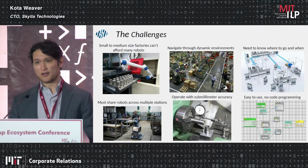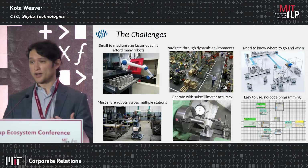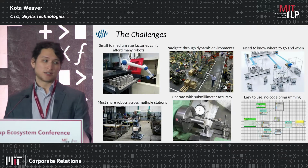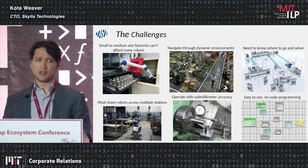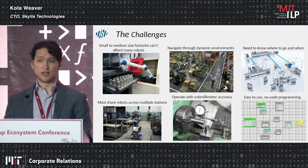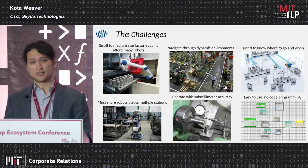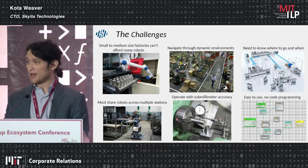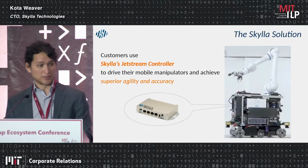In addition, a lot of these factories are very congested and can change quite a bit throughout the course of the day. So navigating through these areas is a big challenge. In areas such as warehouse automation, accuracy isn't all that important. But for example, machine tending and things like that, some of these applications require sub-millimeter positioning accuracy. We found that the existing systems out there don't seem to tackle all these problems.